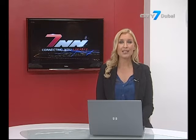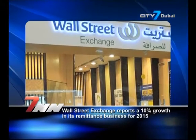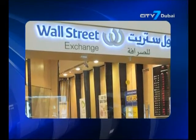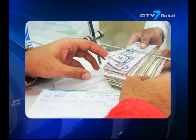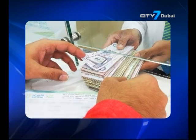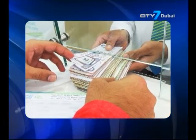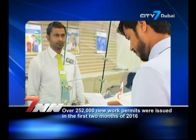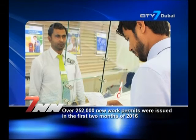Wall Street Exchange, a UAE money exchange service provider and a member of Emirates Post Group, has reported a 10% growth in its remittance business for 2015. The top 5 expat nationalities in the UAE remitting money using Wall Street Exchange were Indians, Bangladeshis, Filipinos, Pakistanis and Sri Lankans. Company officials were quoted saying that the weakening of various currencies against the US dollar encouraged more expats to remit money, and few currencies reached their lowest level, benefiting expats by getting a higher exchange rate.